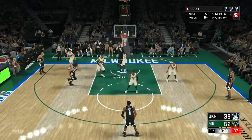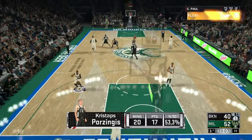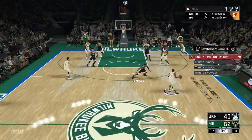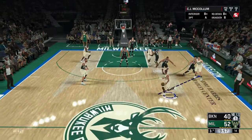Porzingis inside. You don't want him. And the dunk by Porzingis. Man, I like how close Porzingis gets to the rim. I mean, he knows when he's this deep, the defense really has no chance to keep him from dunking it.